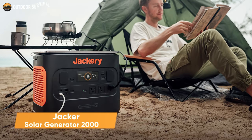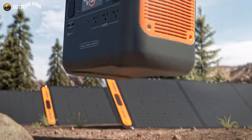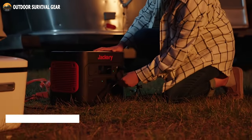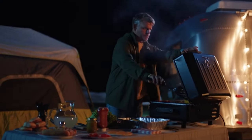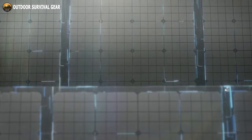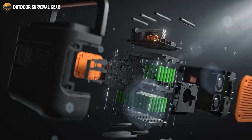Next on our list is the brand new Jackery Solar Generator 2000 Pro. The Jackery Explorer 2000 Pro portable power station is an ideal solution for your next outside adventure. With a battery capacity of 2,160 watt-hours and peak output power of 2,200 watts, this solar generator is powerful enough to run essential appliances during power outages for up to 2 days. It can be fully charged with 6 SolarSaga 200-watt solar panels with smart MPPT technology in under 2.5 hours, providing a fast and efficient way to get backup and running capabilities.